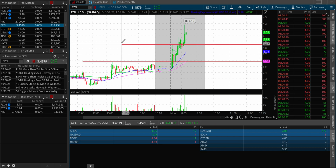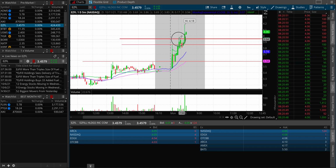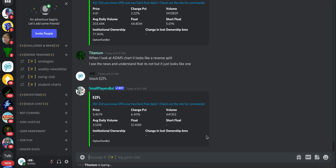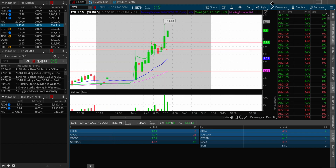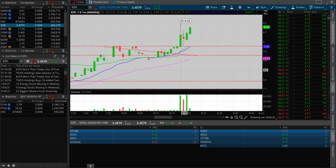I like this one because it has such clear levels. And we see it had a flag break here, which had nice resolution. I don't remember ever trading it. EZFL. I love the float on this also. This one's an easy squeezer with that float.